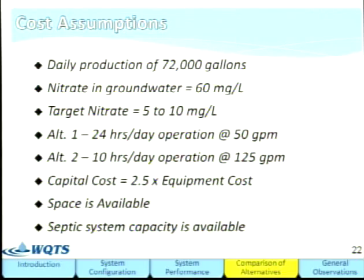So we have two alternatives, and Eugene suggested that we use a cost multiplier, so evaluate the equipment cost, then multiply it by 2.5 to develop what would be the total cost.